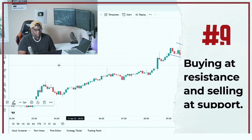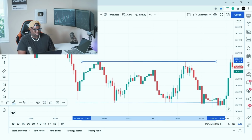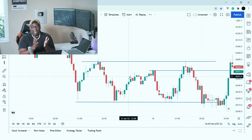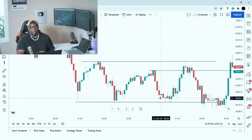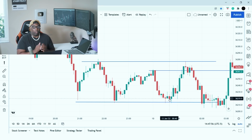So let me show you guys real quick. So right here, guys, we have support. Okay. We have resistance right here and also right here. So a lot of new traders will say, oh, you see this market is selling off, I need to get in. And what they would do is they would sell right at support. And they wonder why they're getting stopped out. Why are you selling right at support? Support means that there's a possibility, actually a strong possibility, buyers might come in.